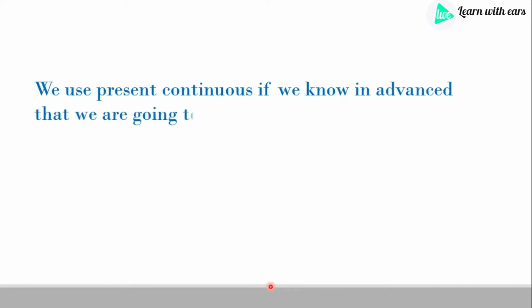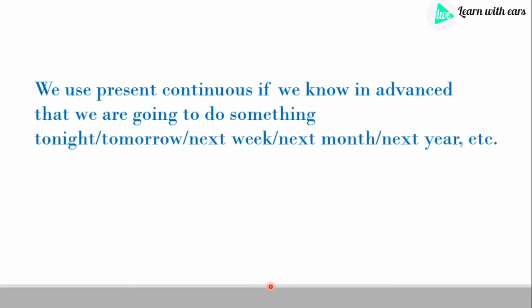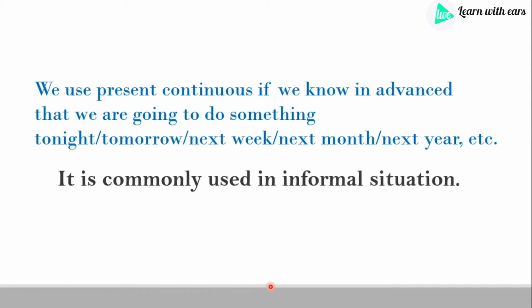We use present continuous if we know in advance that we are going to do something tonight, tomorrow, next week, next month, next year, etc. It is commonly used in informal situations.